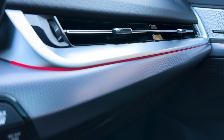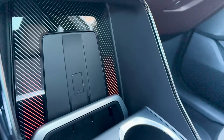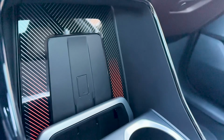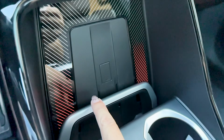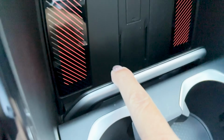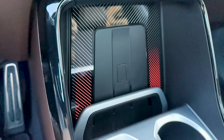Now, right now, look at this. We got the ambient light here. Don't you just love the way that this wireless charger looks? I love it. I think it's fantastic. It even has this little handle here so that your phone will stay in place and charge, even with its cover on.